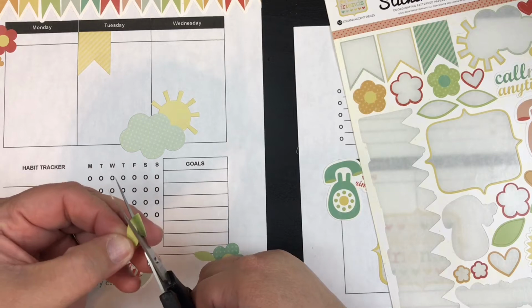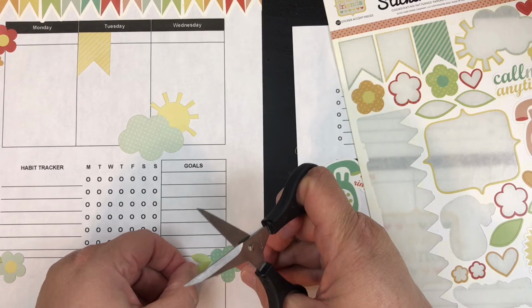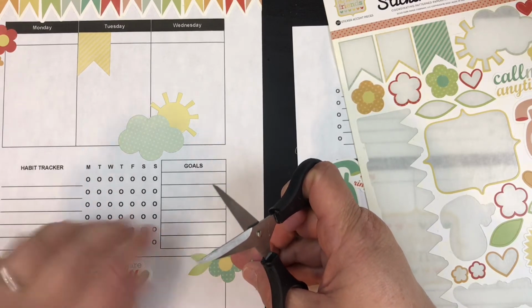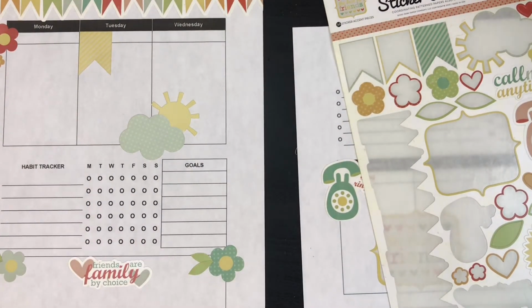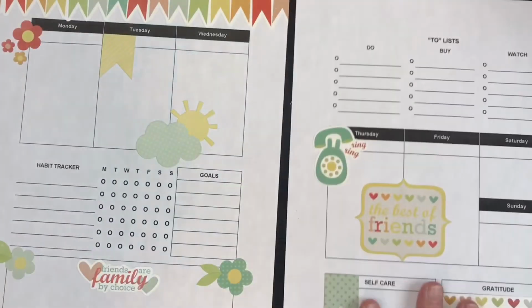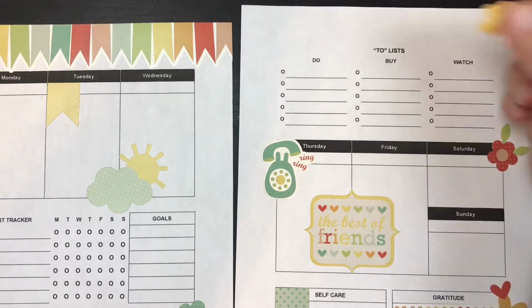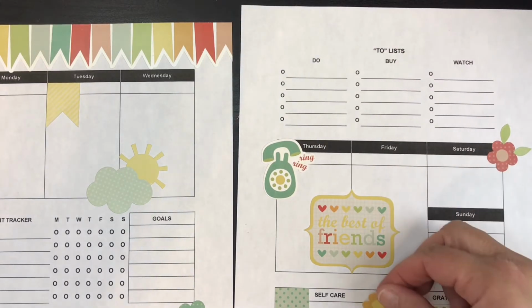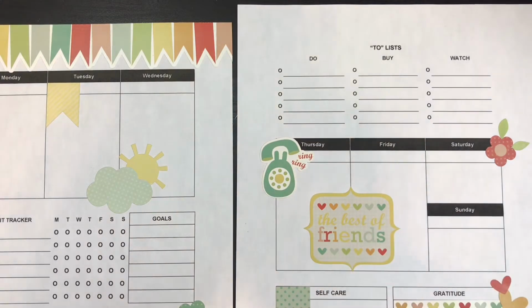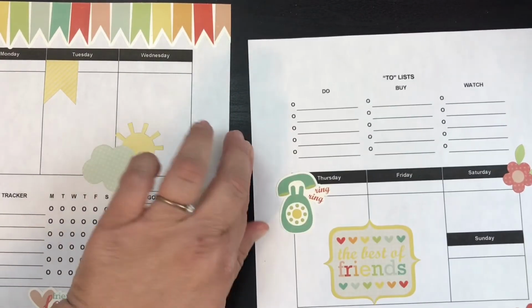Oh, I'm just going to continue on. That actually looks pretty good. We're pretty close to done. Just gonna add, well, I was gonna add a flower there, but I think I'm done here. And then, you know me, I always bring in a couple other little stickers.